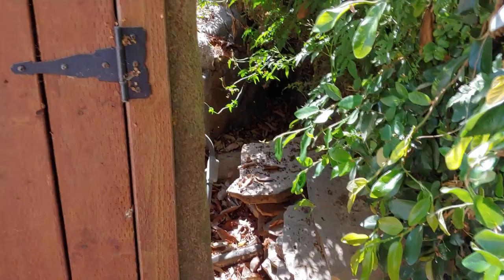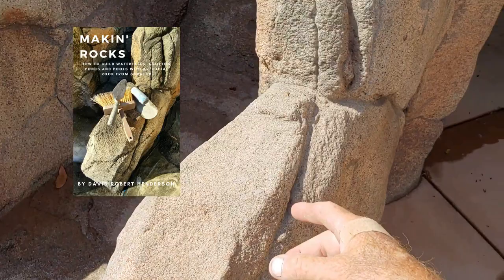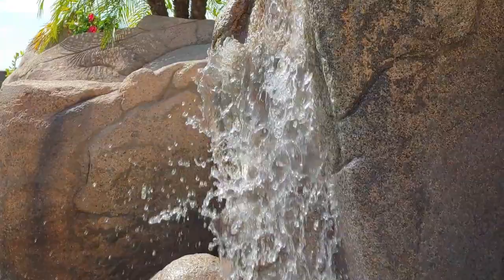But this is all artificial rock, and this is where I took that picture for my making rocks book. That's the cover photo, right there. You can kind of see if you've got a copy of that. So we have the waterfall. And then we go down inside to the cave inside of the grotto.